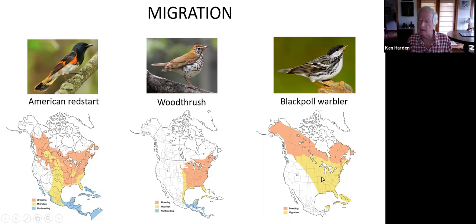And we tend to have quite a few blackpoll warblers on our property from May 1st to the 15th, or May 5th to the 15th. But they're on their way to their nesting grounds in northern Canada and Alaska, all the way to the Arctic Circle. And then, of course, in September, they reverse the trip back to Brazil.